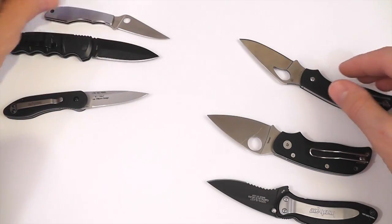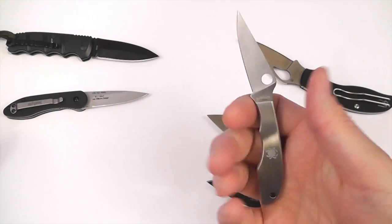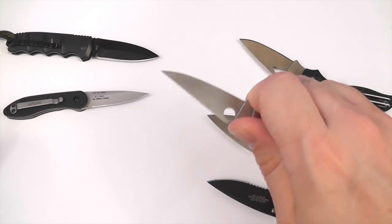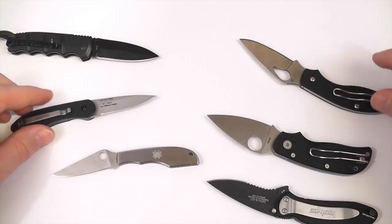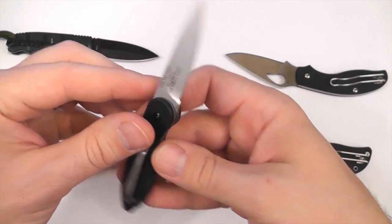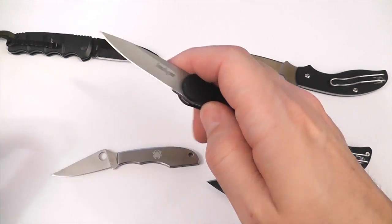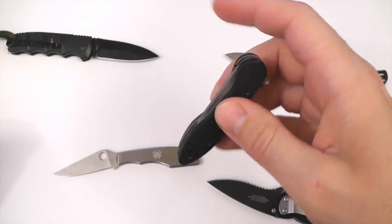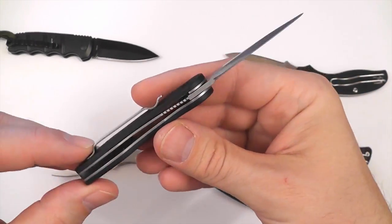We could also talk about the Spyderco Grasshopper in that role. Very small, very light, very easy to use in small, detailed kind of situations. Really good for that. We don't have to stick to non-locking, of course. We've got the Kershaw OD2, if I'm not mistaken. That is the OD2. I get it mixed up sometimes with the OD1. But that thing has got a very fast deployment. And yes, it does have a decent lockup with that liner lock.